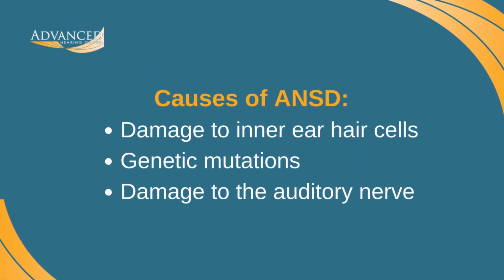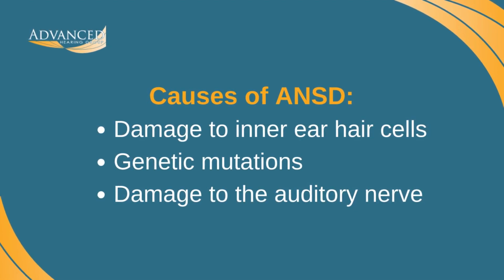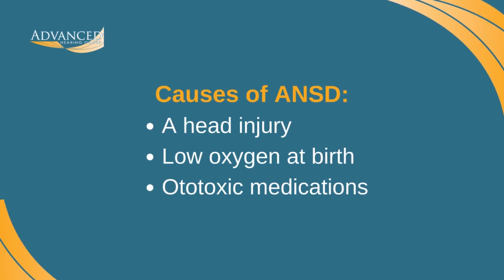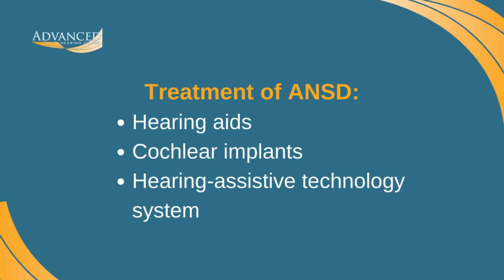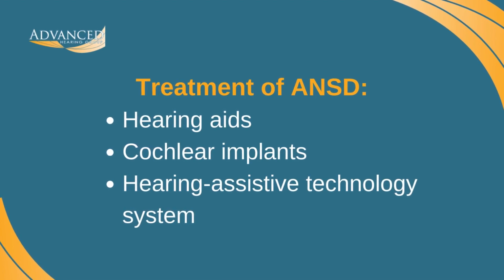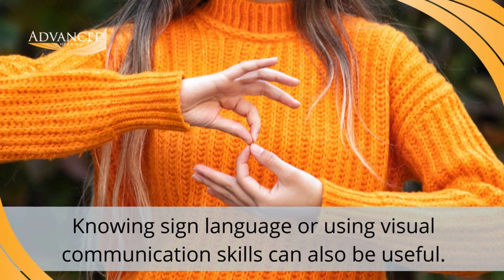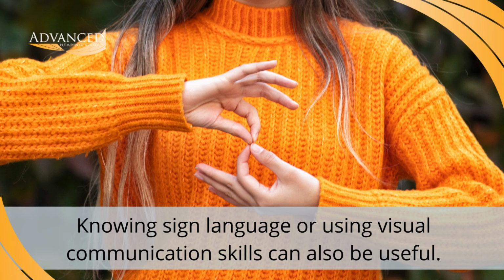Common causes of ANSD include damage to the inner ear hair cells, genetic mutations or neurologic conditions, damage to the auditory nerve, a head injury, low oxygen prior to or after birth, and use of ototoxic medications. Common treatment of ANSD includes hearing aids, cochlear implants, or use of a hearing assistive technology system. In addition to the treatment methods already mentioned, people with ANSD may benefit from knowing sign language or using visual communication skills for improved understanding of speech.